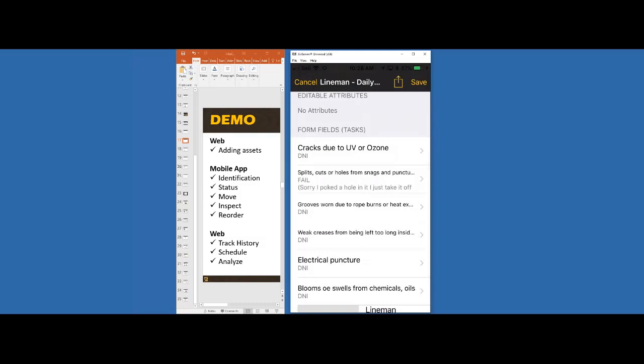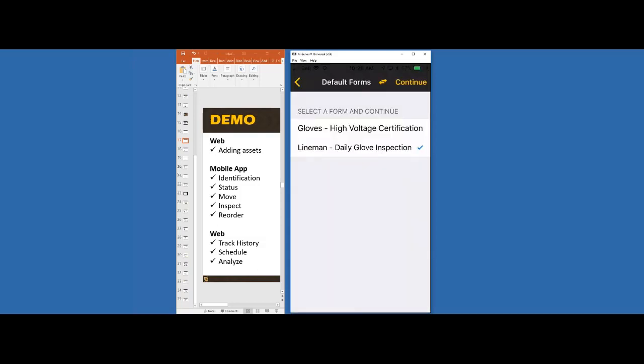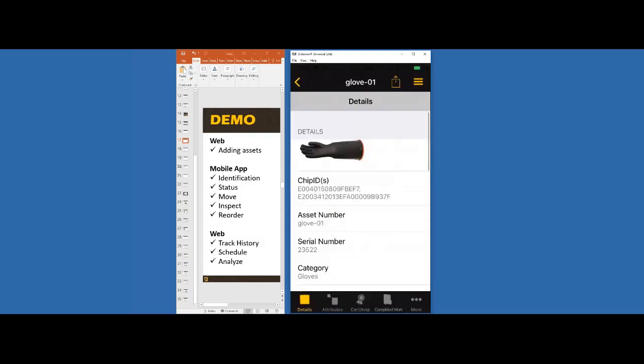And when you click sync, it will upload to the cloud next time you're in data access or on Wi-Fi. You don't have to work in real time in the field soaking up data plan. This will keep it and then synchronize it later when you're ready. So I'm just going to cancel out of that because I don't think he really wants to pay for the glove. And I'll come back to see what I've got here. So I've done an inspection. I've moved it around. The last thing I'll show is reorder.